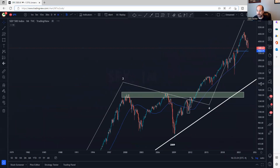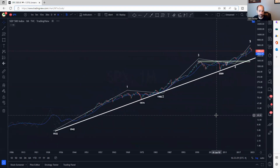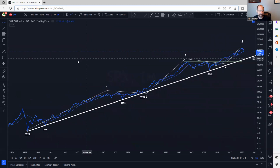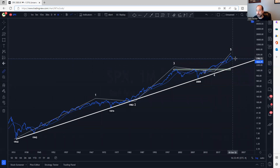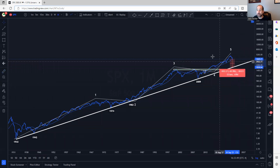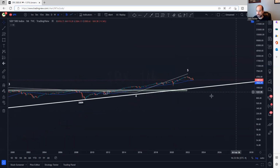Here's SPX, and here is my big SPX chart from 1932. I like a line chart. Sometimes it's kind of easier to see. This is a potential 5-wave pattern. Here is a beautiful uptrend line from the 1932 lows. So how far away from the uptrend line are we on the monthly chart? Well, pretty far away, right? So we're hoping that we don't touch it. That'd be really, really bad if we did. But let's go back to the bars and see what's going on here.